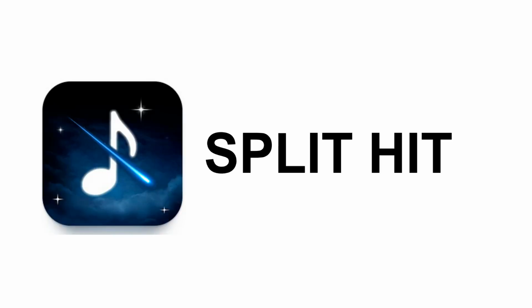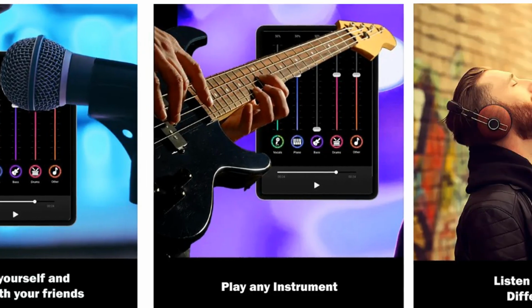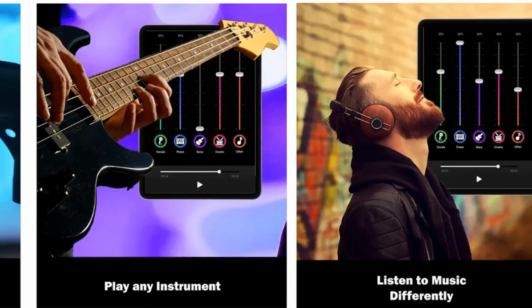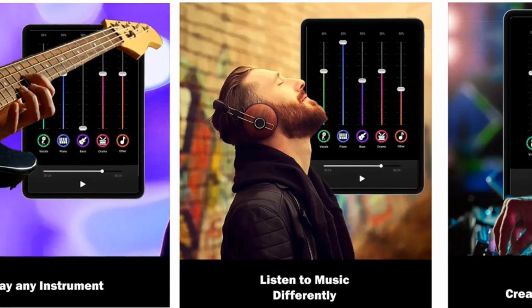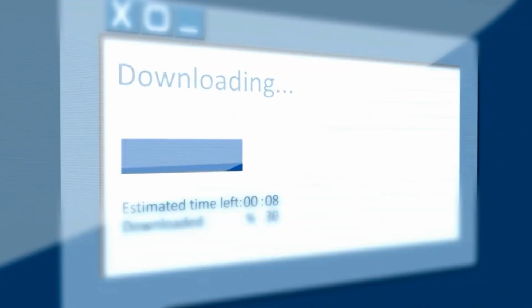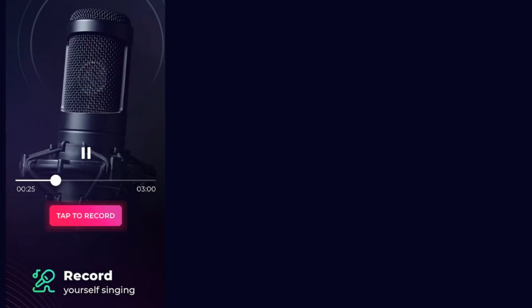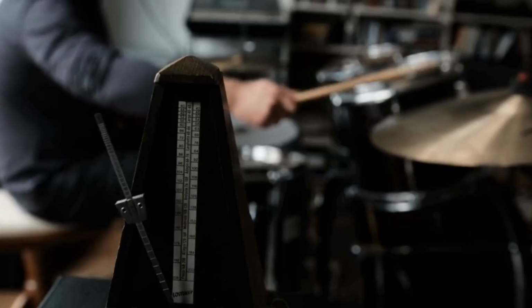SplitHit has a big library of songs already built in, so you can start right away, no uploads needed. You can also add your own music and split it into vocals, drums, or instrumentals. To process a song, just watch a 30-second ad. Then you can save and download 1 song per day. That's real free access. No tricks, no trials. Perfect for making drumless backing tracks or quick stems while you're on the move.